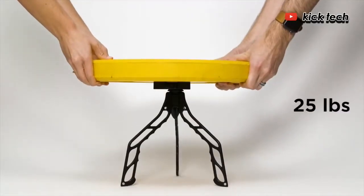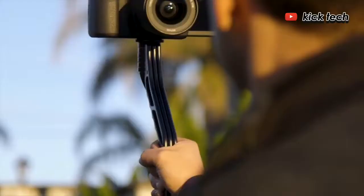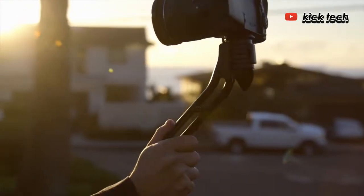SwitchPod is built to last. It's made with an aluminum alloy, not plastic, so it will hold whatever camera, lens, and accessories you put on top of it. Yet, it only weighs 11 ounces, or 315 grams. That's less than your morning mug of coffee, minus the coffee.